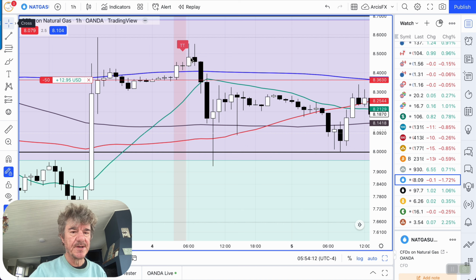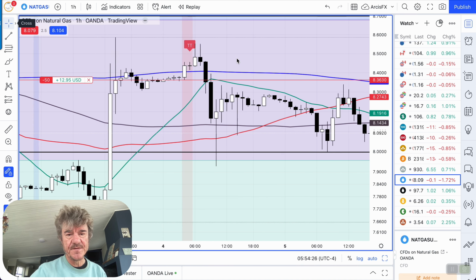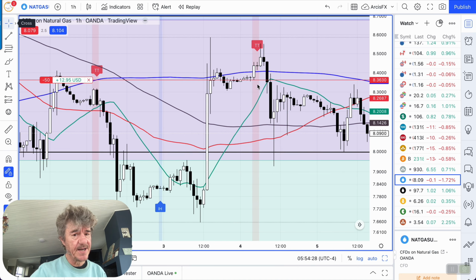And that's called, this is not exactly accurate, but I'm just trying to give you the idea, that's called a dark cloud cover. Nevertheless, the tweezer top is what I'm talking about, and there we have a perfect tweezer top and a beautiful bearish move downwards afterwards. And again, that tweezer top occurred at this previous high, so it makes sense.